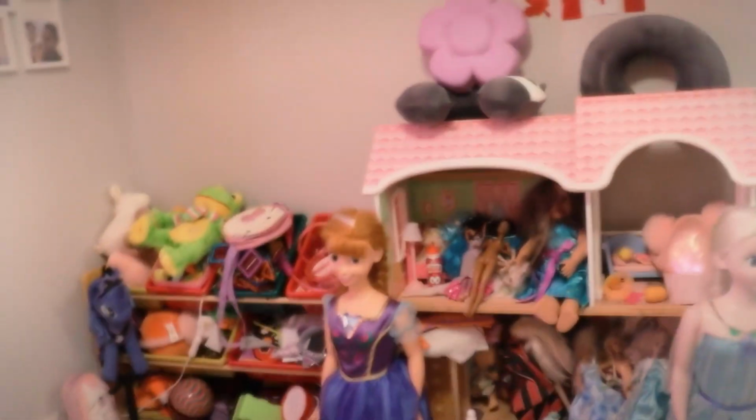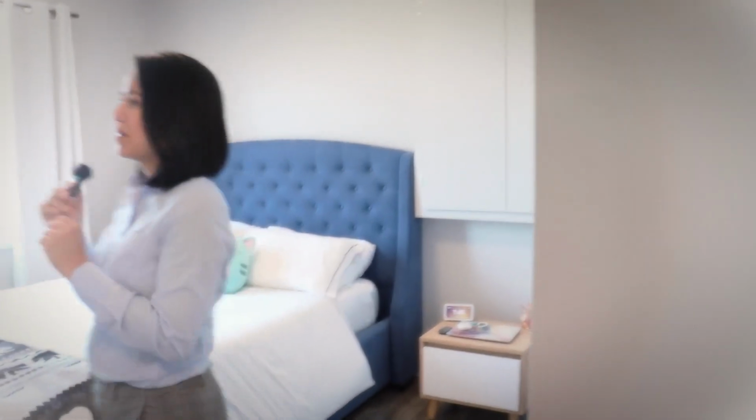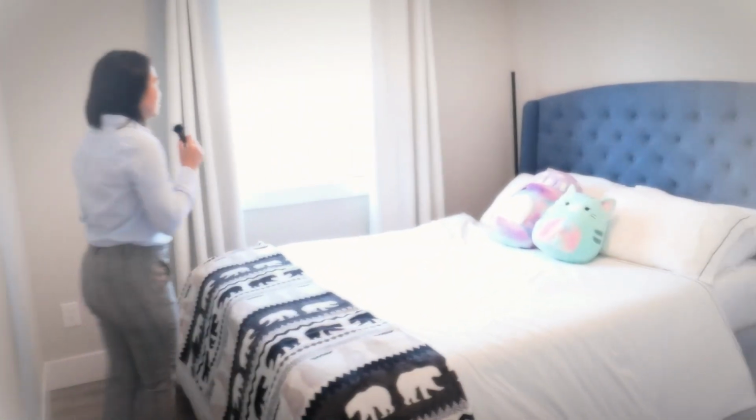My friend who rents this place has got 2 kids. So those are 2 daughters, and one is less than 5 years old, and the other one is a teenager. This is the second bedroom for the teenager. So the teenager and the little one, actually they opted to share a bedroom here. And this is the view for this bedroom, which is pretty neat.